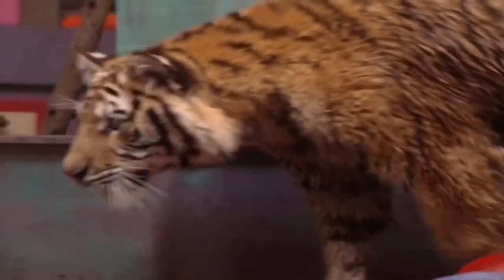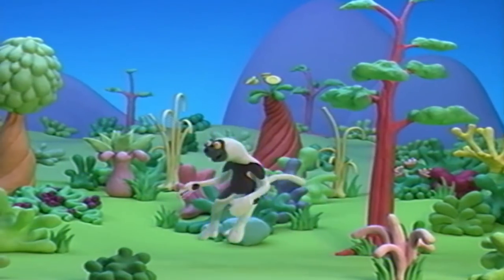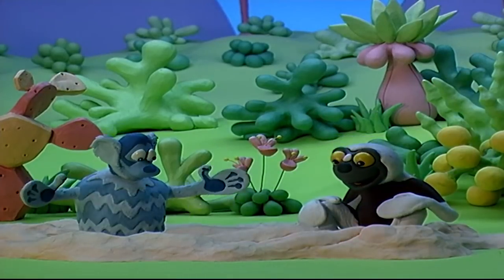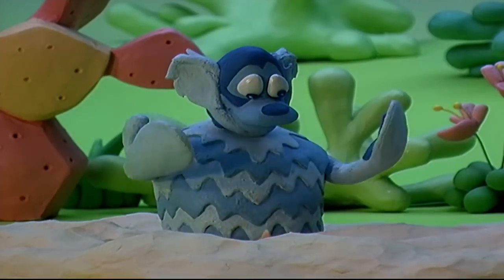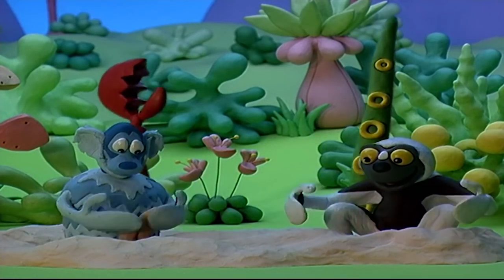All of these super clawed creatures remind me of one time in Zoboo Land. I was leaping along, leap, leap, leap, leap, and I landed next to Snow Lemur. Well, he was playing in the sand. Hi, Snow Lemur, I said. Hi, Zoboo. I really like playing in the sand. It feels good. Oh, I like sand, too. It tickles my fingers. Yeah, mine too.